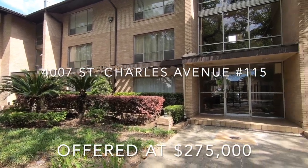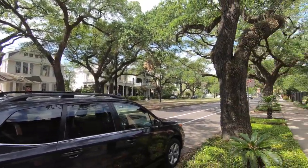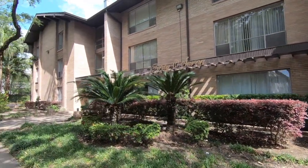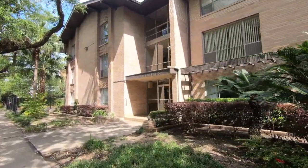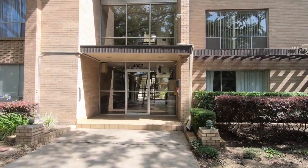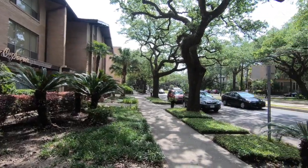All right, folks, today we're on the beautiful Saint Charles Avenue looking at 4007 Saint Charles, Unit 115. It's offered at $275,000. We've got 2 bedrooms and 1.5 baths. The HOA fee is only $335 per month, and that's going to include your water. There's a pool inside. I'll show you all of that. We've got about 950 square feet. All right, let's go see the unit.